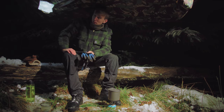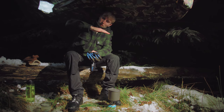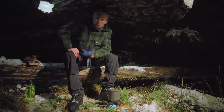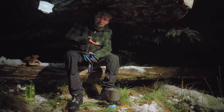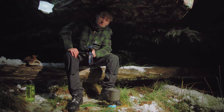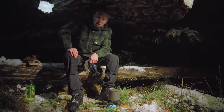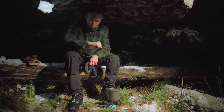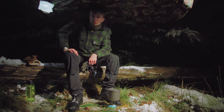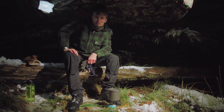I found my option one, which is just behind it. There's a fallen tree, and I've just been and checked it now, and it's actually dry on the underside, so it might be viable. But it's all an experiment. We've got plenty of time. It's 10 to 8 now, so may as well get going.